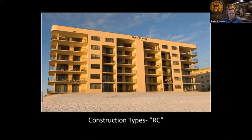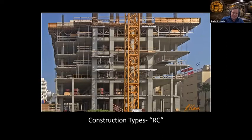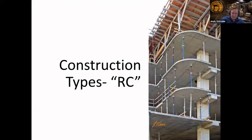This is part one, where I'd like somebody to comment if they can. We see one of our most commonly observed construction types. It's called RC, and it stands for something, and I'd like someone to tell me what that stands for. The other engineer on the board here, you don't count, you can't chime in. So it's construction type RC. Hoping somebody can tell me what RC stands for. Here's another view of it, and here's our last view of it.